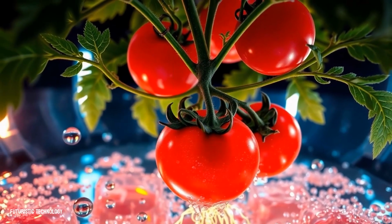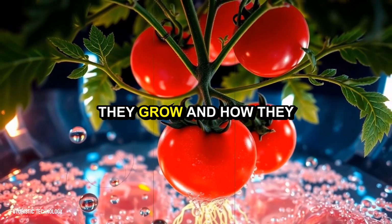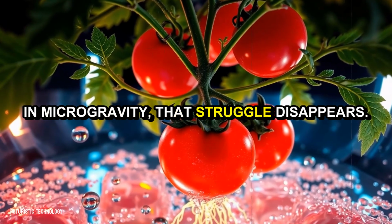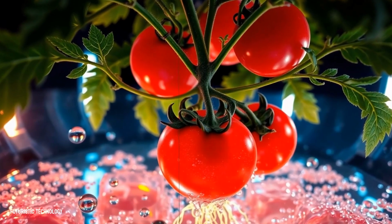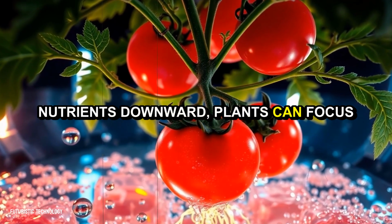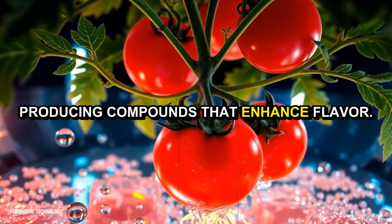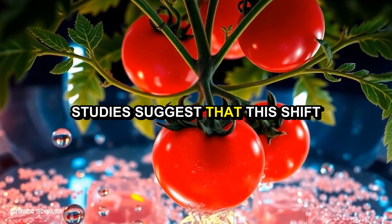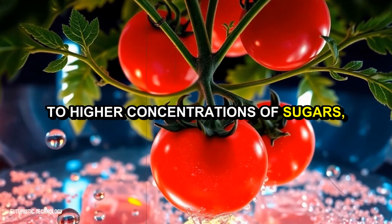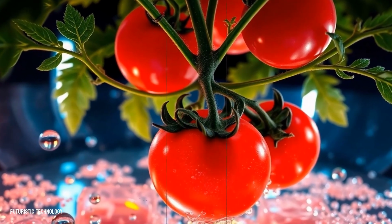Here's how it works. On Earth, plants are constantly battling gravity, which affects how they grow and how they distribute nutrients. In microgravity, that struggle disappears. Without gravity pulling water and nutrients downward, plants can focus their energy on growth and producing compounds that enhance flavor. Studies suggest that this shift in energy allocation could lead to higher concentrations of sugars, antioxidants, and other flavor-enhancing molecules.